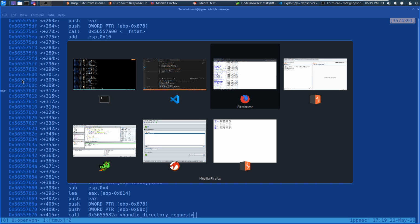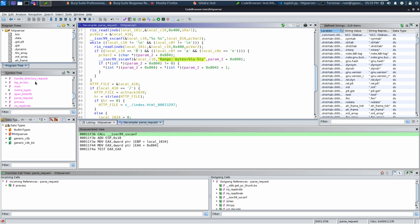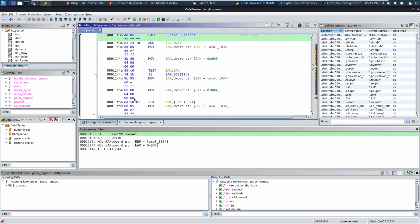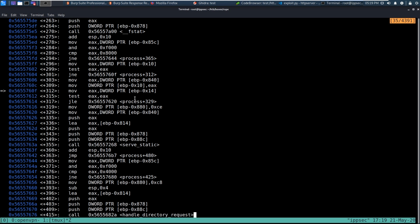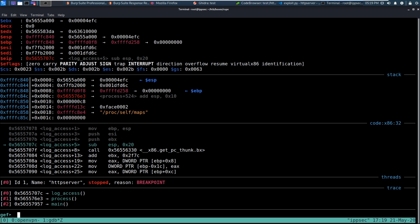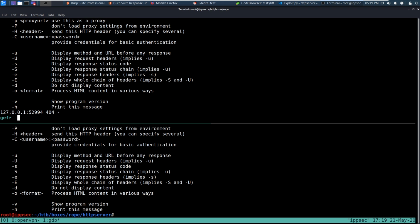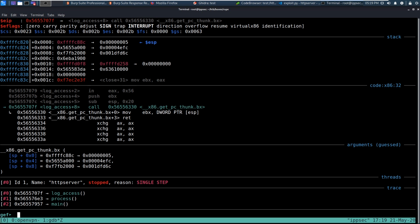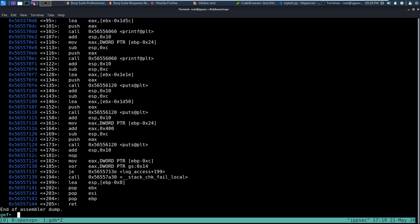Let's just go back to Ghidra. Decompile. We want to be where puts is. So log_access is what we want. So let's break on log_access and hope we didn't pass it. Okay, we did not. It's weird, I don't know why it outputted that now. But what I want to do is break on each of these puts, and we'll look at it.